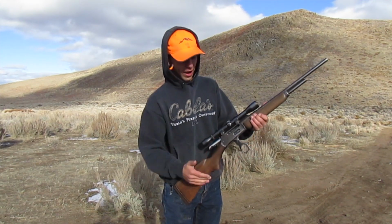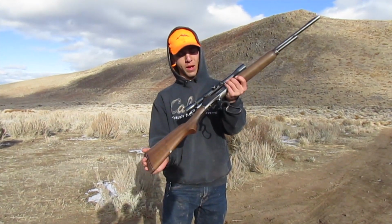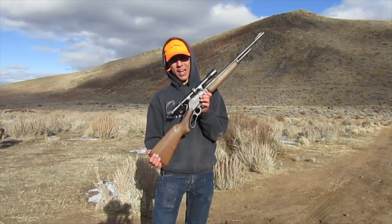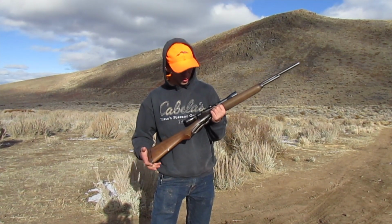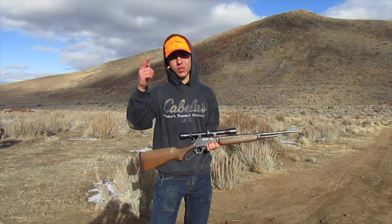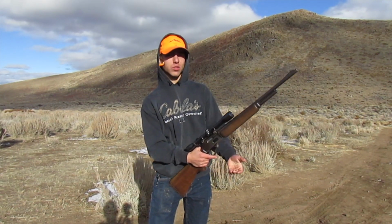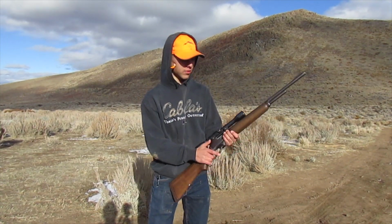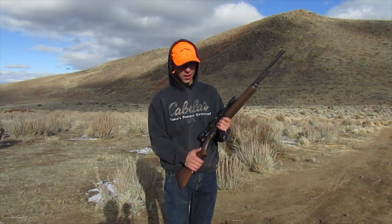35 Remington lever action gun right here that we got from my uncle. My brother actually was able to kill a blacktail in California a few years back with it. It's a 35 Remington shooting a 200 grain bullet. I'm going to be shooting Remington Core-Lokts. This I think is actually the first time I've ever shot this gun. I've shot it once or twice on a lead sled, but you don't really get the full power of the gun. So let's get right to it.